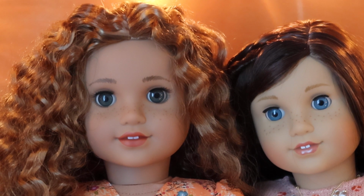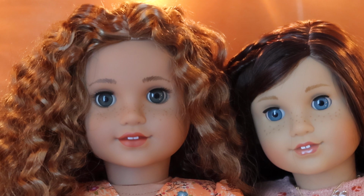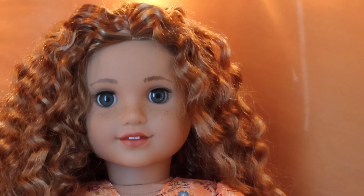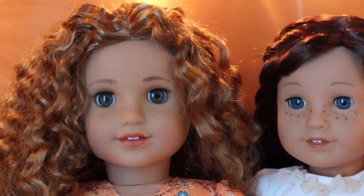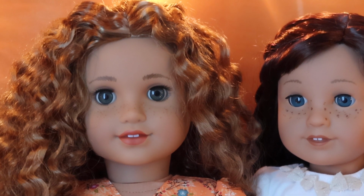I'm gonna slide Grace out and put in my Create Your Own Skin Tone 20 doll. All of the Create Your Own dolls currently have the same freckle pattern, which is your characteristic Truly Me freckle pattern, which is similar to my Truly Me 55 and any Truly Me doll you get.